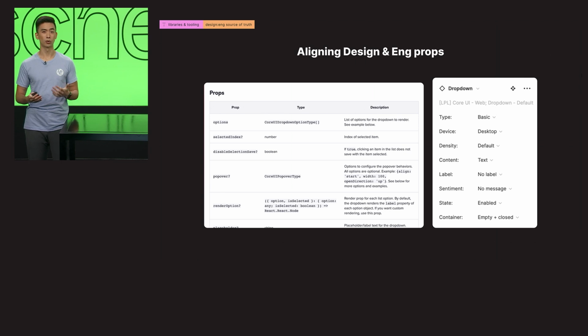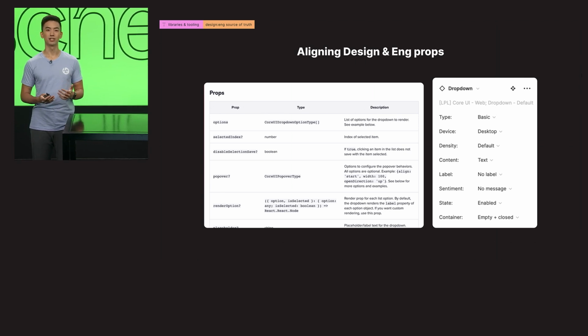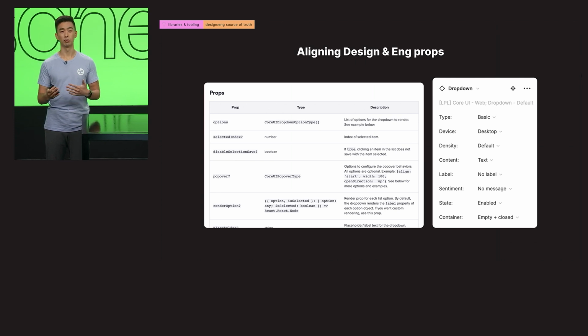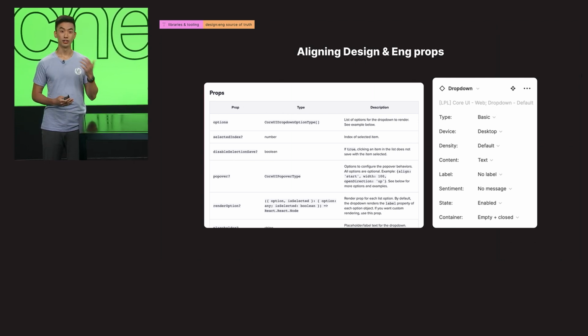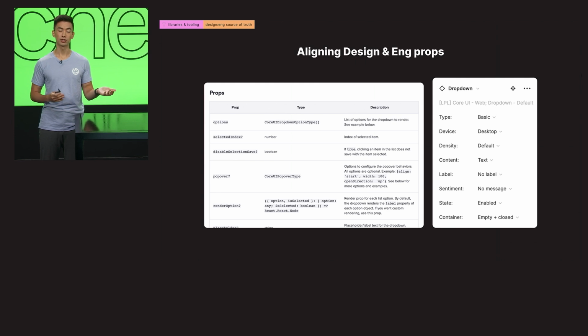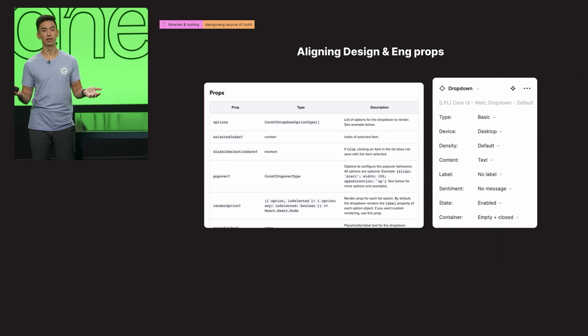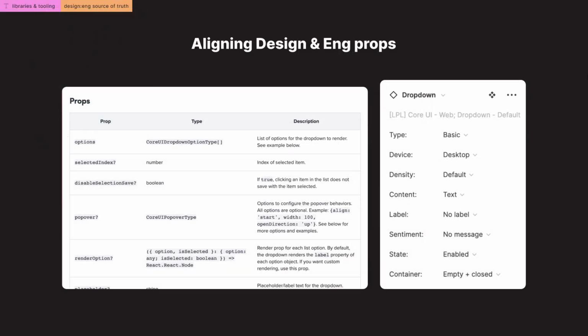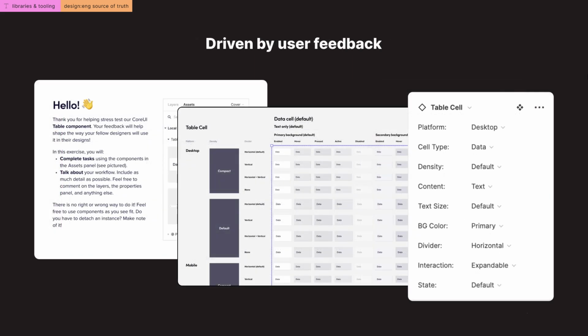Thankfully, to address source of truth, Figma has equipped us to structure and organize the components and variants to closely mirror what's possible in code. As engineers make use of props to configure components, as Joanne shared earlier, we enable designers to make use of properties to get the component variant they need. For some of the more complex components, such as data tables, we not only try to align with Eng and design, but we also carefully craft the Figma components based on usability tests with our fellow designers.